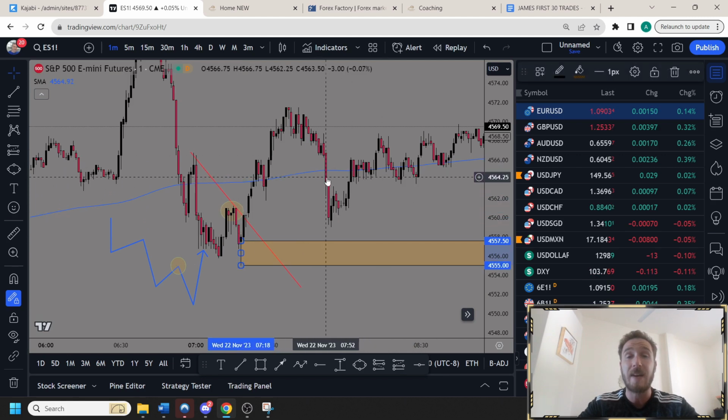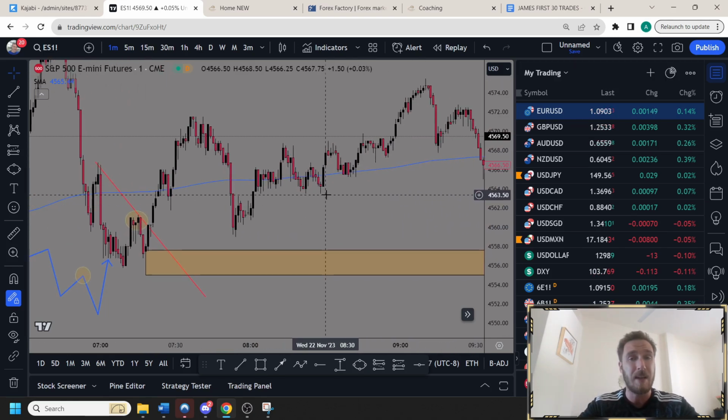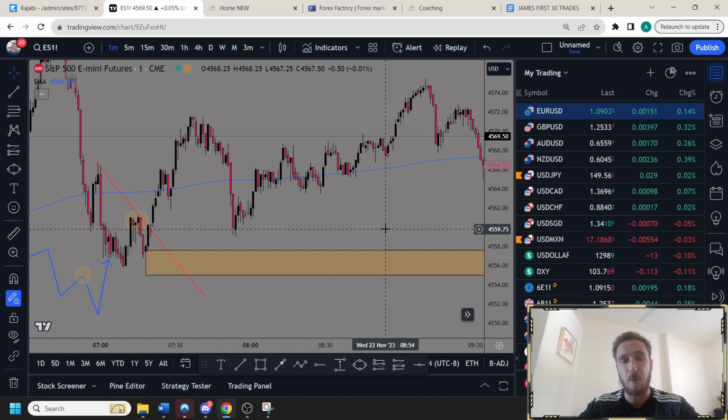can see, price never actually came back. It came close, but it never came back. It just continued to take off. So by this time, it took too much time for price to pull back into my zone. So this is not a zone or a trade that I want to get into.